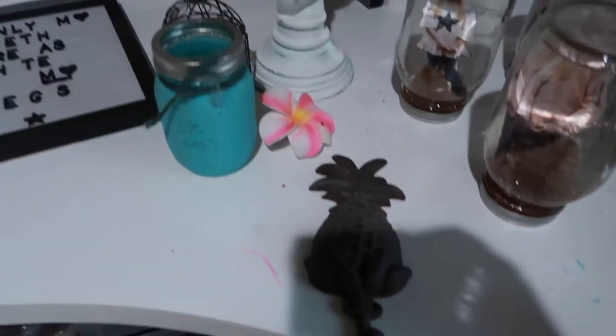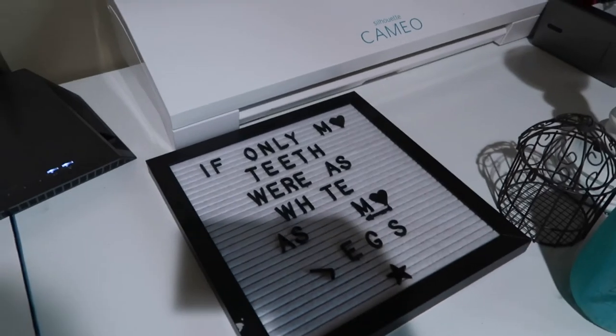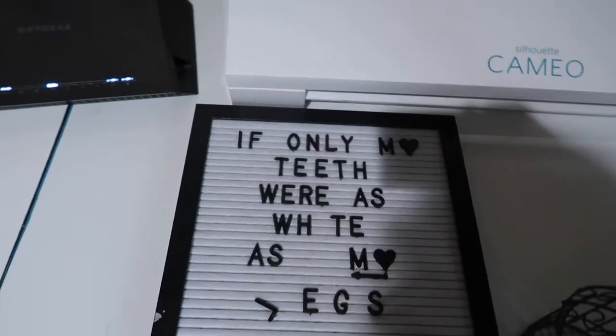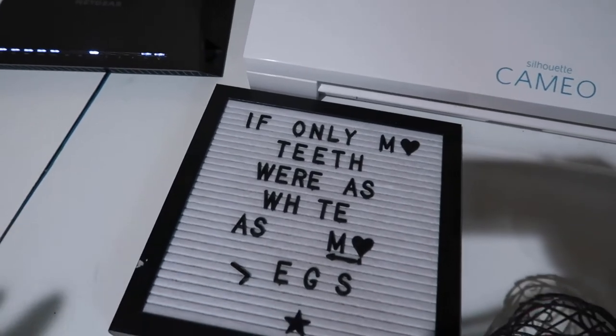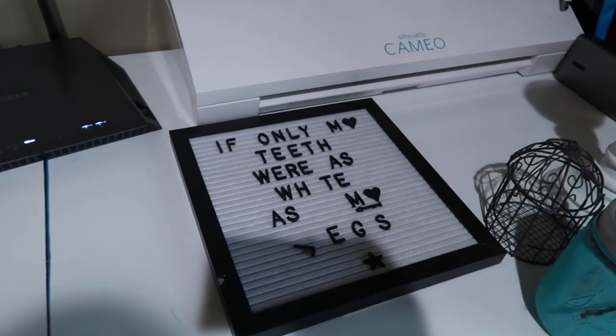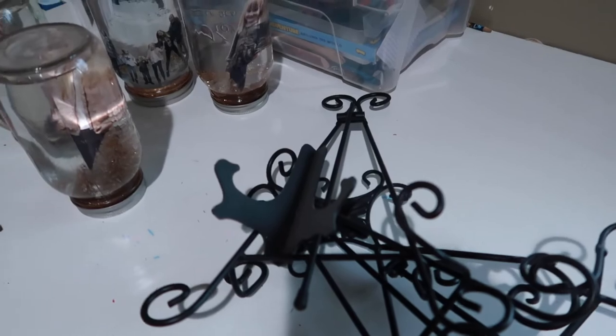And then I've got some extra decorations right here and a little stand. And then I have a little whiteboard. I might come up with something kind of creative to put on this. Right now it's as if only my teeth were as white as my legs. Once I come up with some kind of a creative thought to put on that sign, I'll probably add a stand and put it out on the shelves.